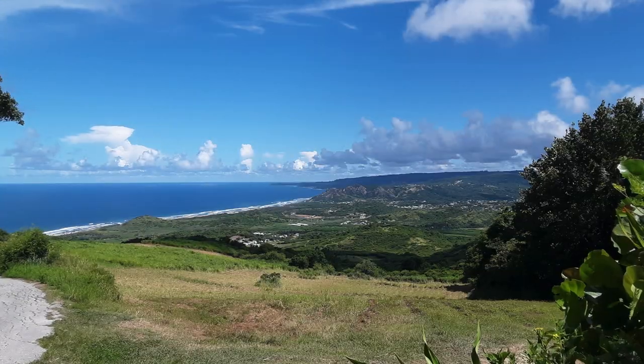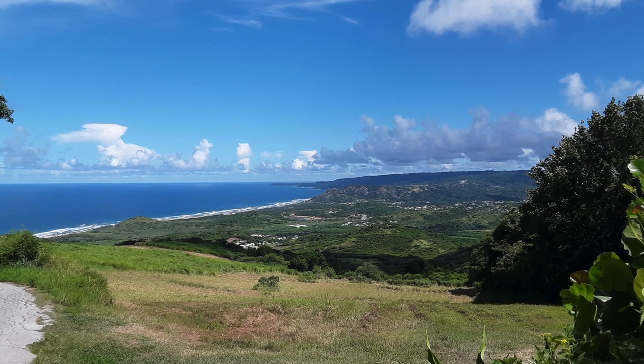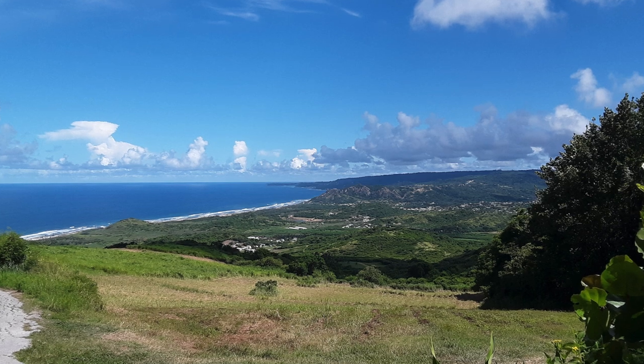While at our last stop on the tour, we went to a well-known scenic spot on Cherry Tree Hill. I took this photo, which shows the view of the coastline that we just drove through.